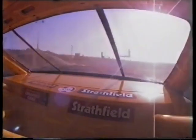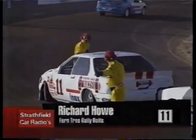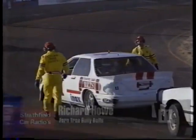And I think that McDonald's got out of the gas. The guys didn't quite anticipate it. Eddie's backed off, probably got a little loose or a little bit light in the back, and then Marshall's come up behind him. Bit of a tag, and one thing's led to another, as you can see. Richard Howe has some problems in the Ferntree Gully Bolts car, the number 11 car.